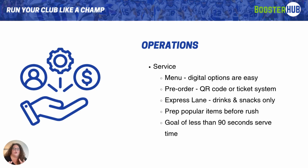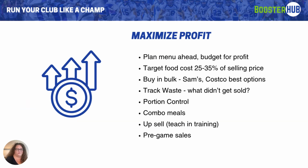Try to make a goal of less than 90 seconds from the time the person comes up to the counter to when you've got their food in hand. That's sort of the expectation from people these days, and you're going to want to try to meet that requirement. We know you're a volunteer doing the best you can, and these aren't paid employees, but it does make a difference in the return and success of the concession stand.